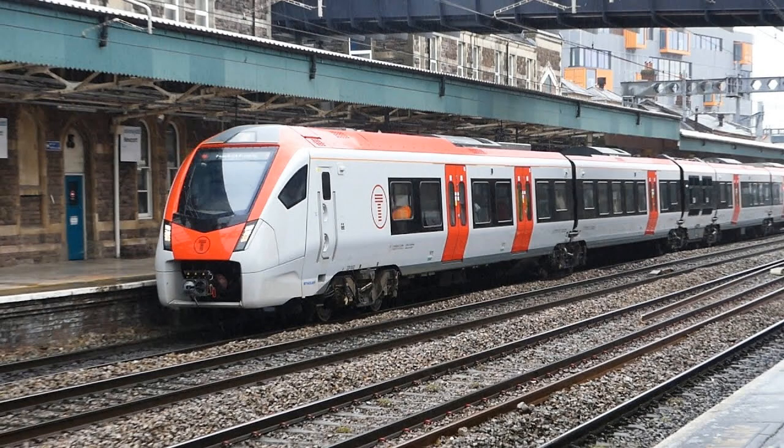So, the Class 231 is a FLIRT train made by Stadler that has a top speed of 90 miles an hour. It will be used on a long distance route from Merthyr to Cheltenham Spa, and will operate on a route from Ebbw Vale to Cardiff Central. This means it should go well on Connect.